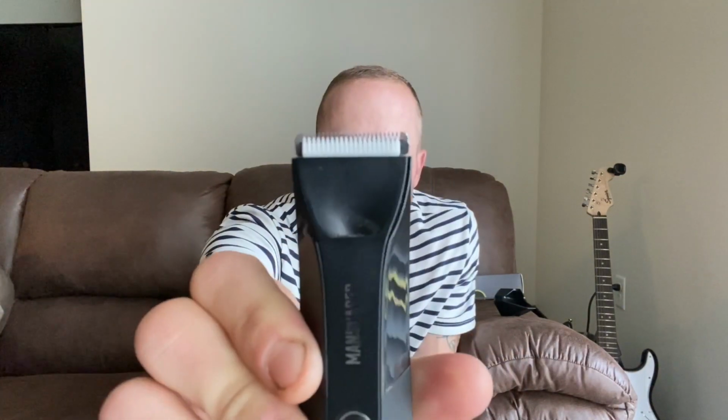I use it on my chest, and I've been growing my chest hair, but if you want to keep it somewhat presentable, then keep this guy on there. But if you want it shaved bare, then there you go. And then the rest of your body, your private area, your groin area, boom, it doesn't tear it up. It's really nice with the ceramic blade. It also has a light on it, so you can see what you're doing down under.